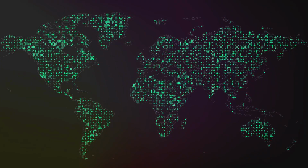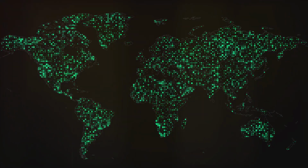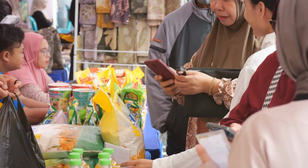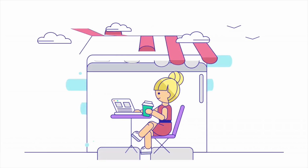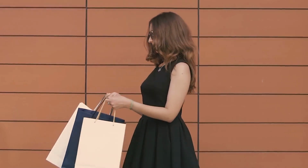Section 4. Aliexpress by the numbers, a global phenomenon. Aliexpress is incredibly popular and its influence is felt worldwide. Millions of people around the world use it every day, making it a household name in online shopping. In fact, Aliexpress has over 150 million buyers outside of China, a testament to its global appeal. That's a lot of shoppers.